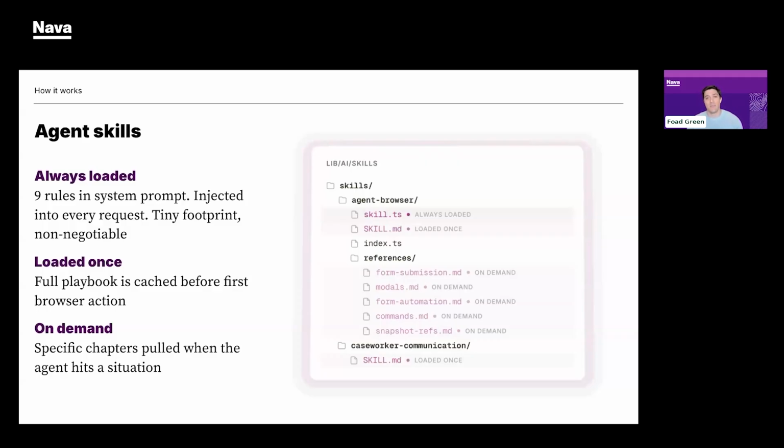The third tier is on demand. When the agent hits a specific situation, like a tricky React modal, it'll call a read skill file tool to pull just that chapter from the references directory. You can see those files at the bottom of the tree here. So we see form submission, modals, form automation. These are all just examples. The important thing is we can add new protocols as needed without touching the system prompt because these are just markdown files. So this is the architecture.